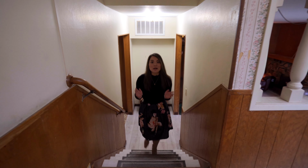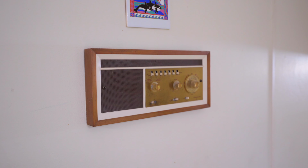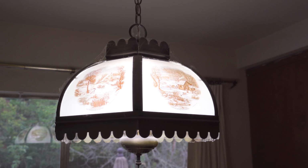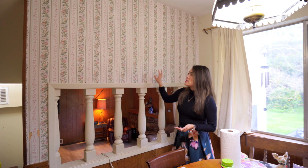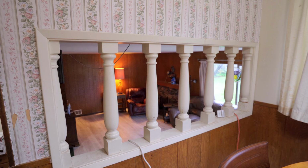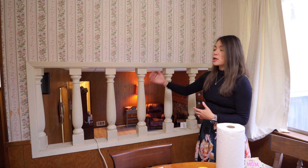From the family room up a couple steps, we get to the casual dining room and the kitchen. So here you find an antique looking intercom. And I really like this light fixture that's made of iron, and you see some detailed pictures on each side of the shade. And on this wall here, there's the second type of wallpaper in this home, and also a little window with some decorative pillars that's offering a peekaboo view of the family room. This is kind of odd and it's not very functional, so we plan to actually close it off.